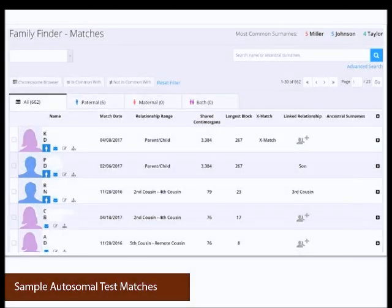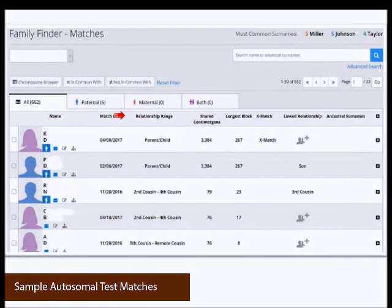Putting those charts to use, here's a sample autosomal result from our subject guide, DNA and Genealogy. The relationship range displays a friendly description of the potential relationships with the tester's DNA match. The number of the matching tester's shared centimorgan column will tell you how to prioritize investigating their uploaded tree if that's available, and possibly contacting the tester. The higher number of shared centimorgans, the more likely there is a definite relationship.